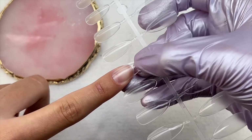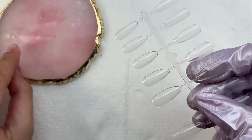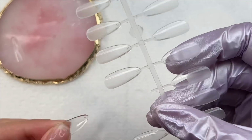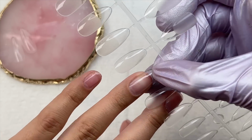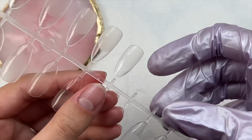We're going to be applying these nail tips and doing a super quick and easy nail design. So starting off, I'm sizing out these nail tips. Like I mentioned when I was showing these in the unboxing, these nail tips are for smaller nail beds. If you have larger nail beds, these are more than likely not going to fit you. They are probably going to be way too small.